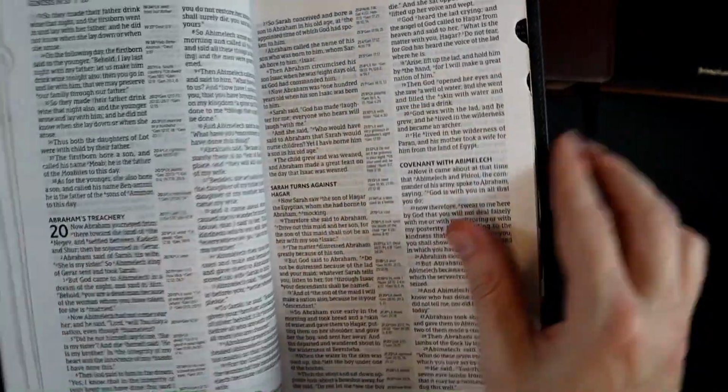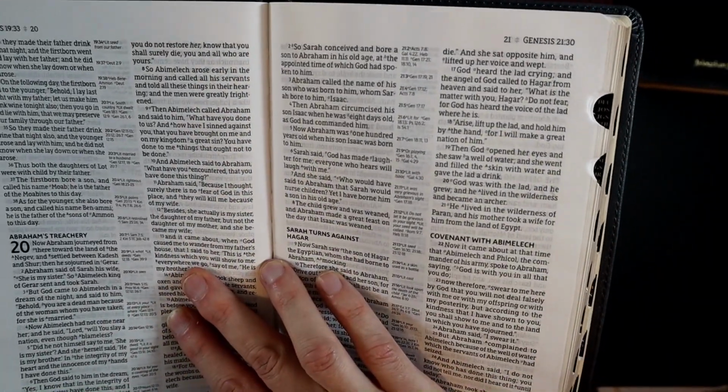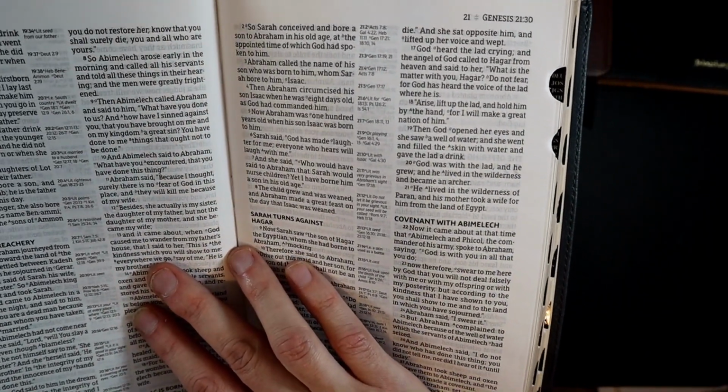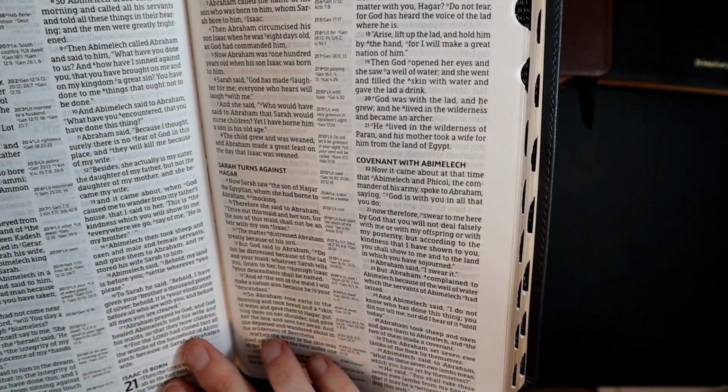All right, so as we scroll through, the paper's good. Bleed through is minimal. Very easy to read. And this 9.5 font is actually quite large. To me, when I'm looking at it, it looks more like a 10.